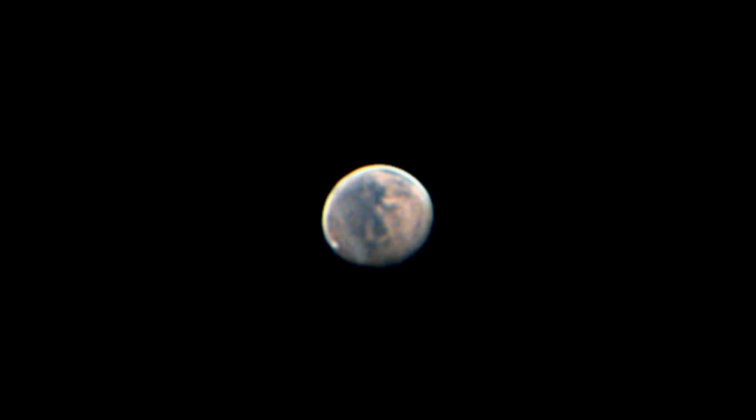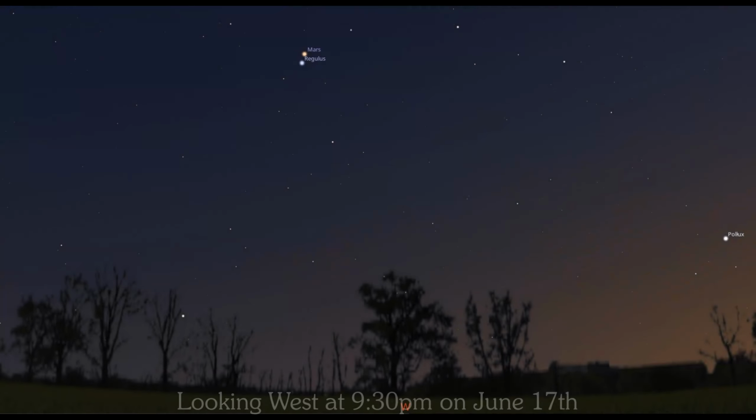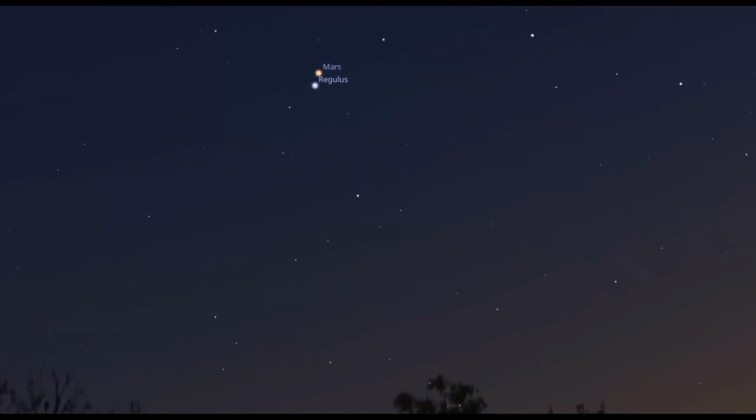While telescopically Mars isn't great this June, the planet does have some interesting pairings in the sky. On the 1st, the 38% waxing crescent moon will appear about 7 degrees above and to the left of Mars, while on the 17th, Mars passes about 3/4 of a degree above magnitude 1.35 Regulus, and will be within 1 degree of the star from the 15th through the 20th. This will be fun to watch.